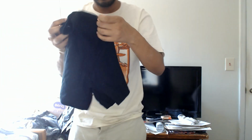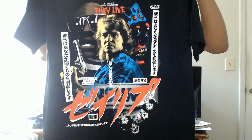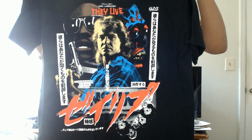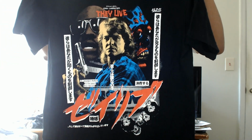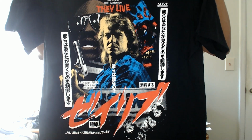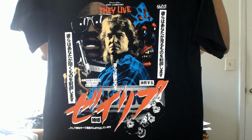Pretty cool. What the hell is this? Oh yeah, this is nice. This is another Rucking Fotten design. It was inspired by the movie They Live with Roddy Piper and Keith David. I think John Carpenter directed the movie. I think it was released in 1988 maybe. Pretty cool design. Very unique. Nothing on the back, of course, but on the front it's pretty cool. This shirt's comfortable to wear. Let me bring it in a little closer. Pretty nice. I like the movie and the design, so pretty cool.